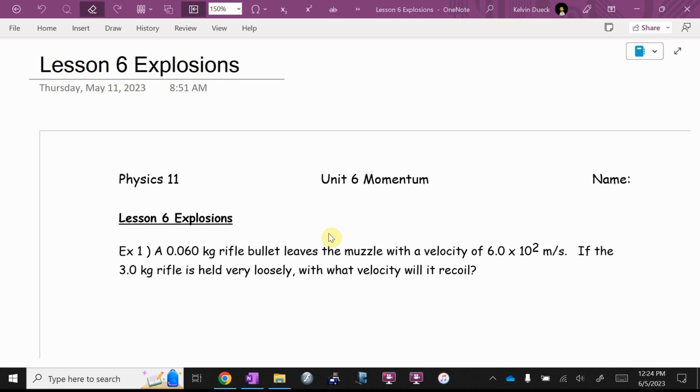We've been looking at conservation of momentum, and I've said to you that conservation of momentum is a good tool when you have a collision between two objects, but it's also a good tool when you have an explosion. It's good for a collision or an explosion. So let's look at an explosion.